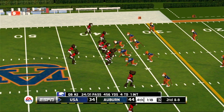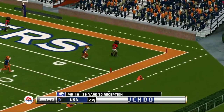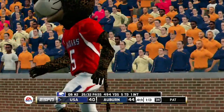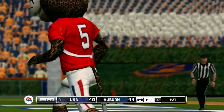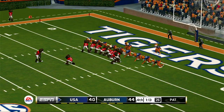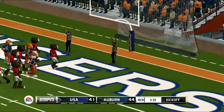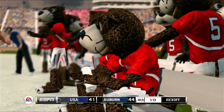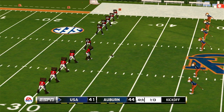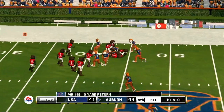That makes it second and eight. He's going to air it long. Got his receiver, touchdown. Here's the extra point to get within a field goal. And he tacks on the extra point. He's tackled at the 42-yard line.